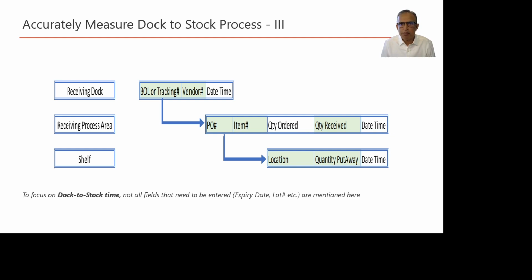Similarly, if the put away process is not completed within predetermined number of hours after the receiving process, we can create similar alerts for the warehouse team. Now we know exactly what items have been received, therefore our alert can be more specific and dependent on the type of item. If refrigerated or frozen, etc., we can alert sooner.